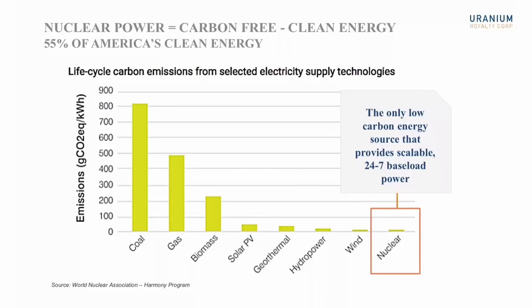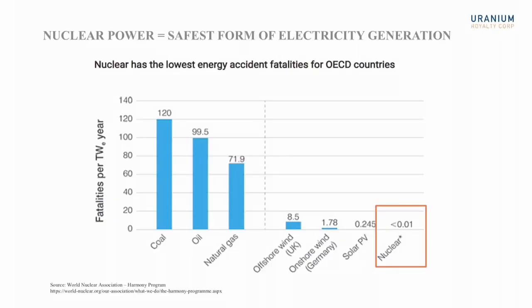Next, I'd like to talk to you about how truly safe nuclear power is. Nuclear power is the safest form of electricity for generations. Nuclear has the lowest energy accident fatalities for all OECD countries. You look at coal and oil and gas, they're way up there. When you look at nuclear, it's down on the bottom of the graph here. It truly is a safe form of energy for generations to come that we need to rely on.